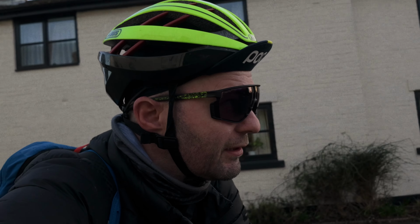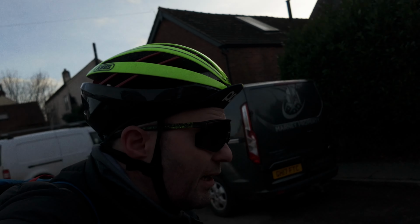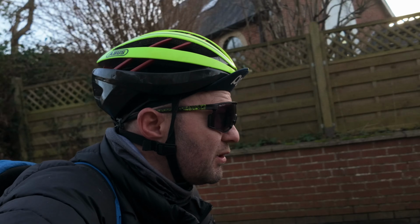Just sticks out so intrusively, doesn't it, when you look at it from here. I bet these guys in Donington-on-Bain don't bat an eyelid at all when it comes to looking at Belmont anymore. There we go, that's Belmont. Super impressive, super high. Looks a bit different from last time, I don't know what's going on there. Highly impressive.